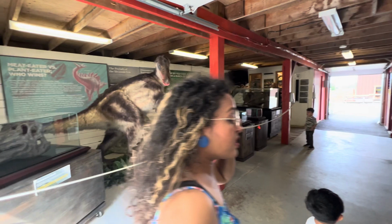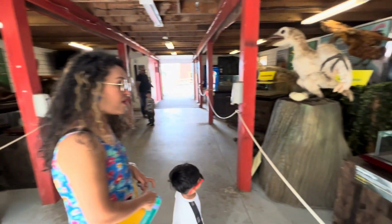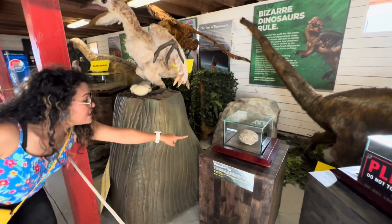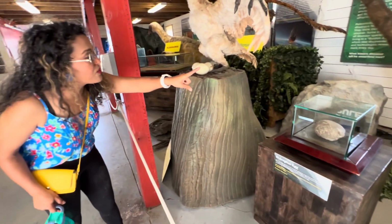Those are the old feeder dinosaurs. See, dinosaur. The deer leg is here. The old days were a different kind of feeder.